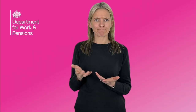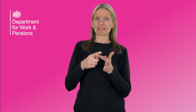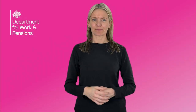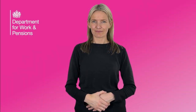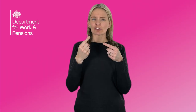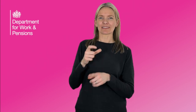To get the form and learn more about a mandatory reconsideration, go to www.gov.uk. Search for Challenge a decision made by the Department for Work and Pensions, DWP.